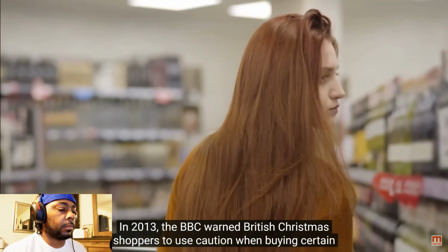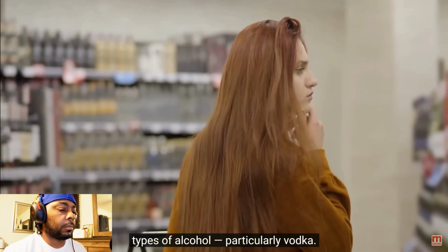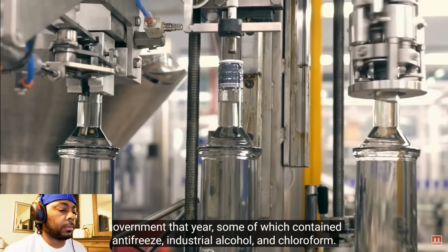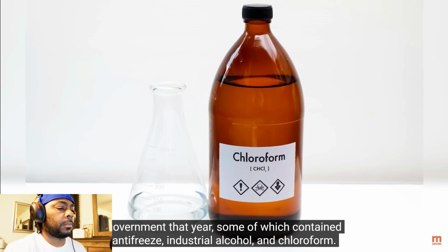In 2013, the BBC warned British Christmas shoppers to use caution when buying certain types of alcohol, particularly vodka. The warning was based on a doubling of the amount of fake vodka that was seized by the government that year, some of which contained antifreeze, industrial alcohol, and chloroform.